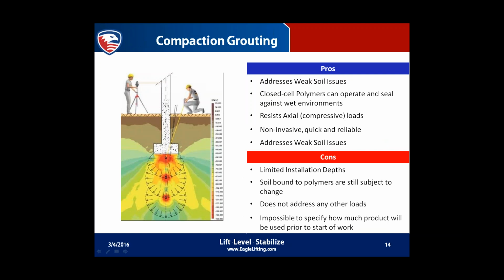So the first thing I wanted to touch bases on was compaction grouting. Compaction grouting is the process of essentially injecting a concrete cementitious grout, cement sand slurry, or structural polyurethane into soil with the idea of filling voids and strengthening or densifying the soil. It's got a lot of pros because it addresses weak soil issues. If you use a structural polymer, then you want to use a closed cell polymer. And when you do that, they can operate and seal against wet environments.